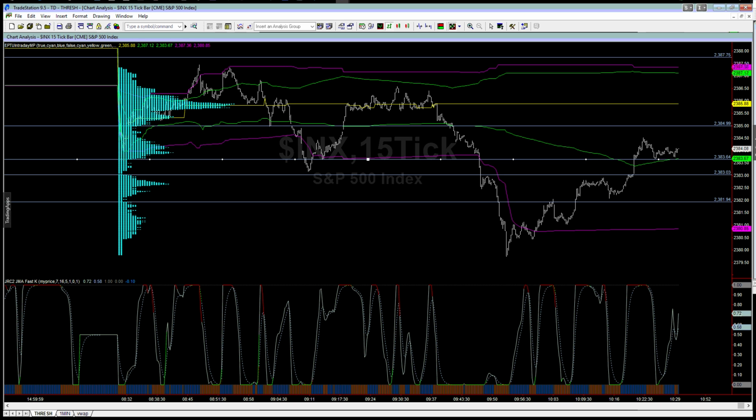Okay, we'll come back in a few minutes, just document what happened. I'm really interested in seeing if we get above 85. That intrigues me if we can get up there. Because if we can get there, then we can get to 85. We can get to the POC here. We'll come back.